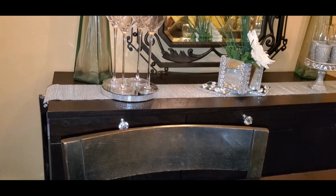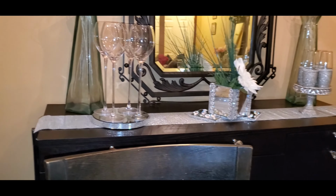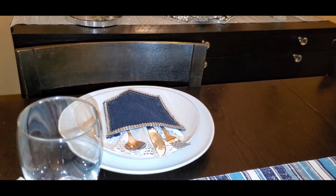Remember stonewashed jeans? If you're at least my age or a little older, you remember. And that table runner puts me in the mind of that.